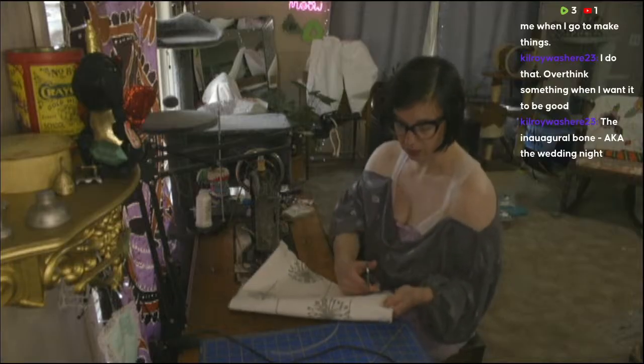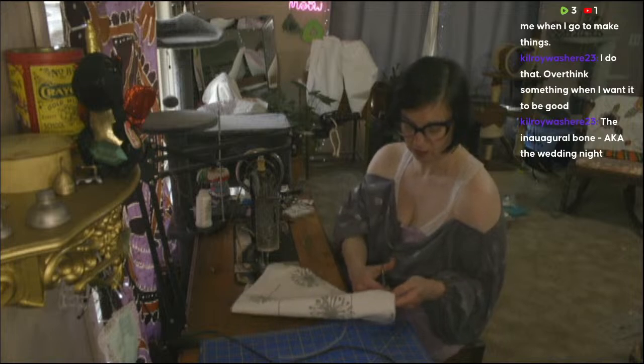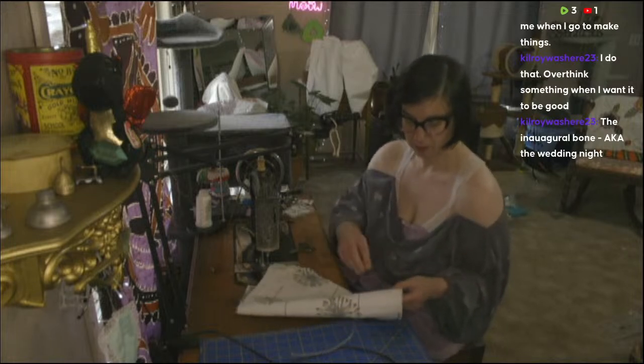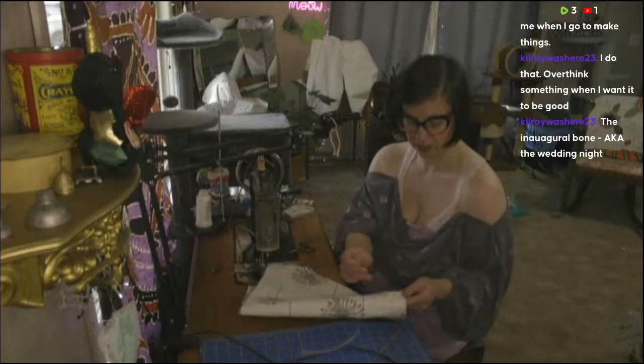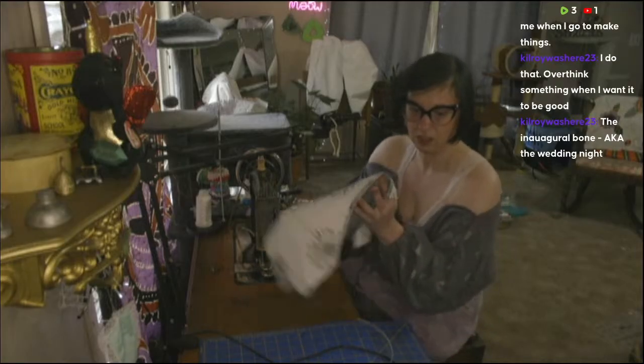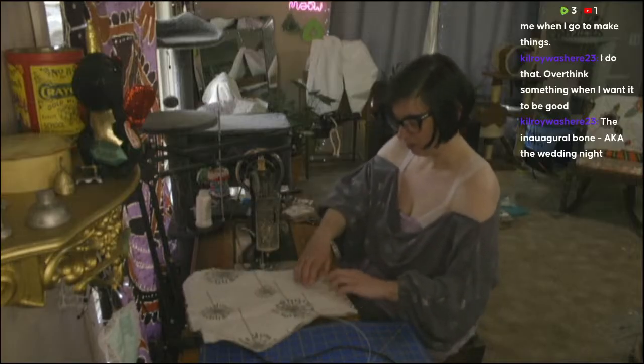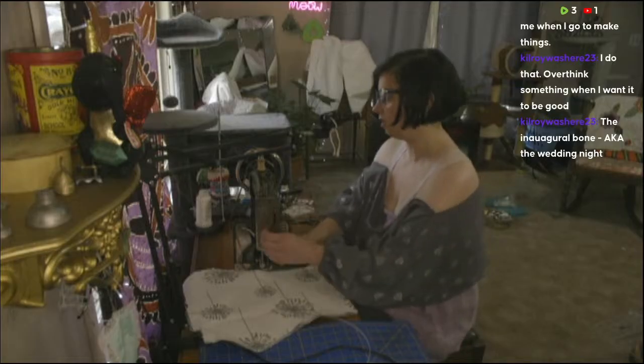I think I'm going to cut my losses, open it up, and I'll backstitch really good and just restitch that section where it didn't fit rather than take out everything.